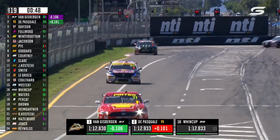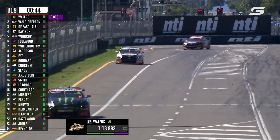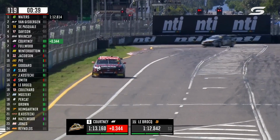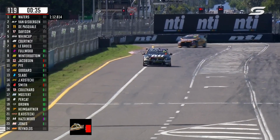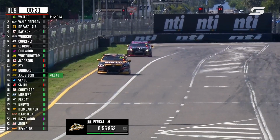Van Gisbergen now with a 12.83. Di Pasquale with a 12.93. So there, the business end. Cam Waters, 12.81. Great job. That's put him to the top. Finally, we're back down to the 1:12 barrier as the track gets quicker. And these are the speeds that we were seeing yesterday.